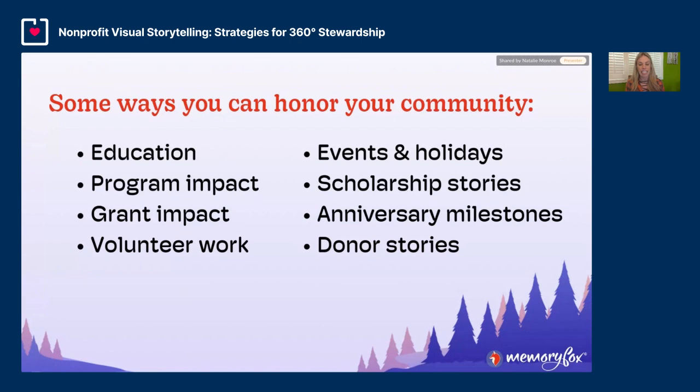Volunteer work is an excellent way to highlight your mission. So if you have any days where your volunteers are actually going out into the field and performing work, perfect opportunity to capture some of that in action. Same thing if you just very simply want to reach out to your volunteers and get their whys. Why is it that your mission is so meaningful to them? Why do they choose to engage with you?